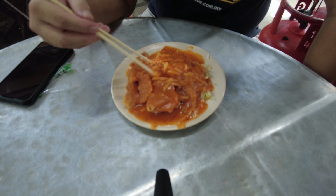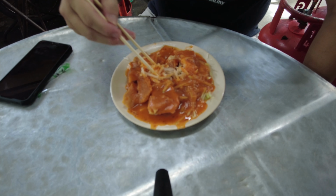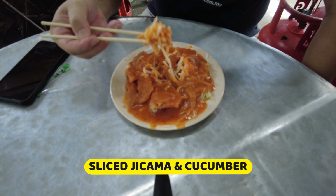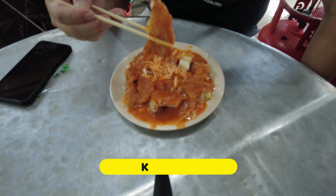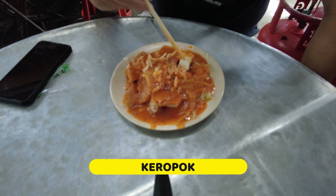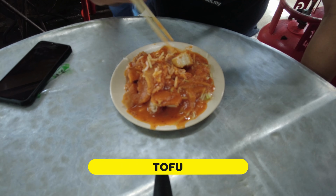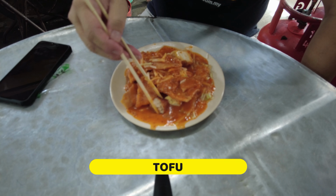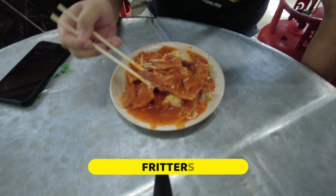So this is a popular Pasembur, Chinese version of Pasembur. The vegetable, you have the crackers, then you got tofu, and these are, I'm not sure what is this, this is like a fritters lah. Let's try this.